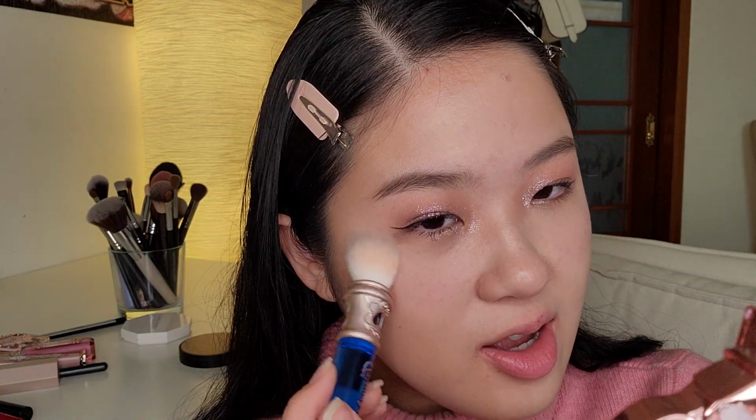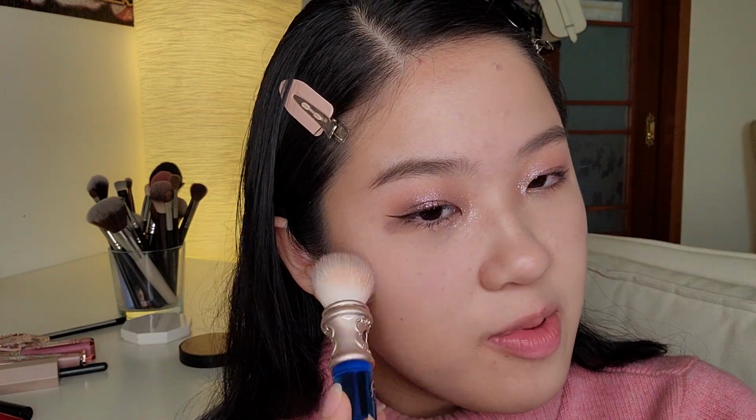What's your guys' skin color undertones? And do you find it hard to find makeup products that suit you?